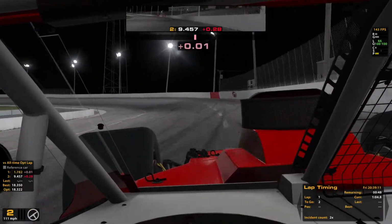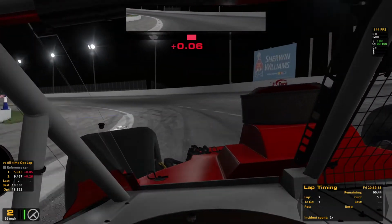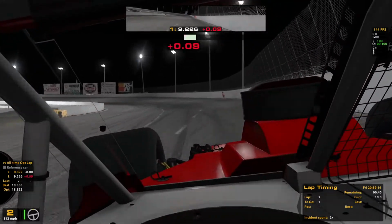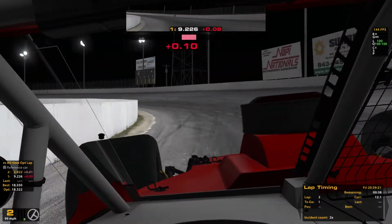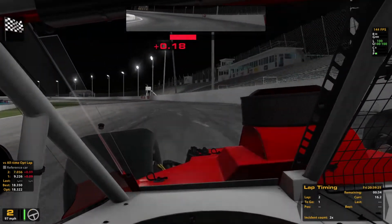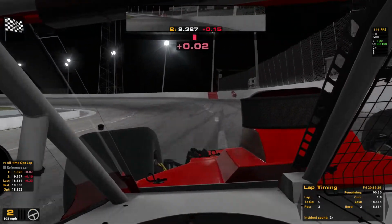Actually running a race setup just to try to feel it out for the track conditions. Feel like it's not actually all that far off from my qualifying pace, and I just want to make sure that I don't need to make any last minute adjustments to my race setup before the start of the race. So may sacrifice a little bit of time, but shouldn't be too much.